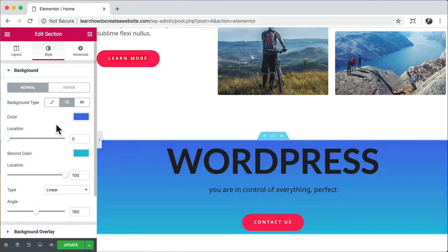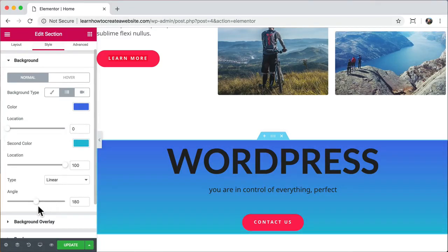For angle, you can change the angle of the gradient, so you can just mess with that and get it perfect. For location, that's like when does the second blue start and when does it end. So it can start at 100% or 0%.